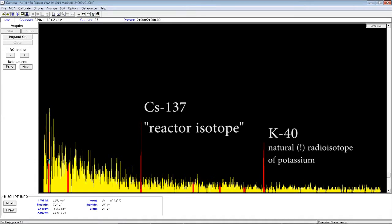That means that 1 kilogram of the apple has an activity of roughly 39 becquerel. So 39 decays per second from cesium-137 in 1 kilogram of these apples. Now let's actually put that into perspective, shall we?